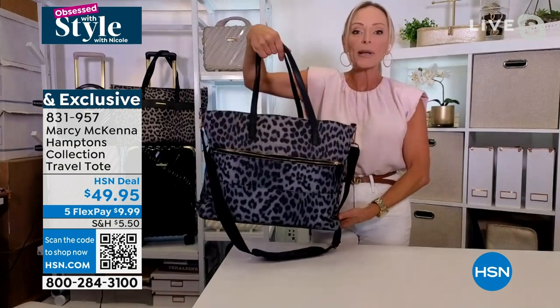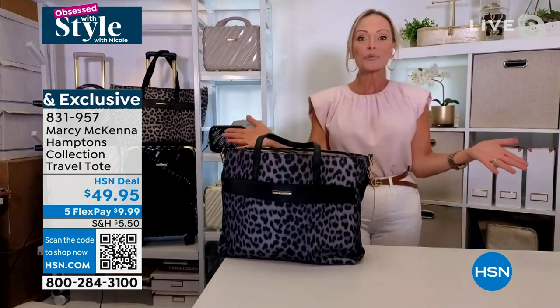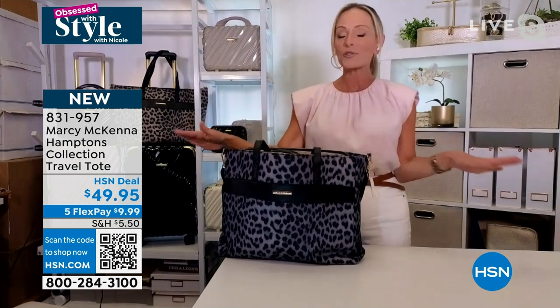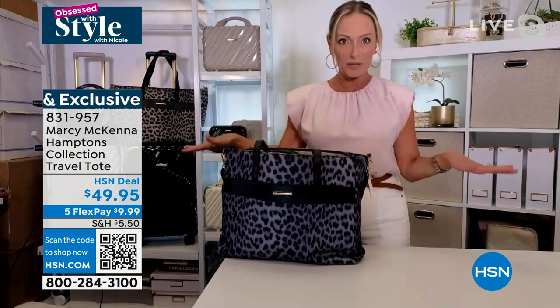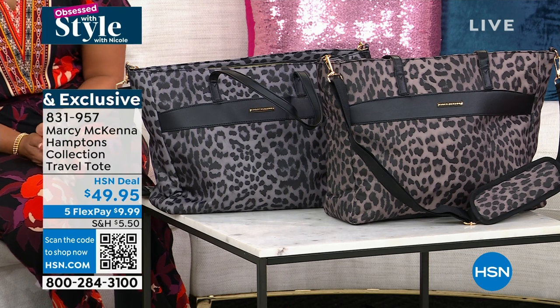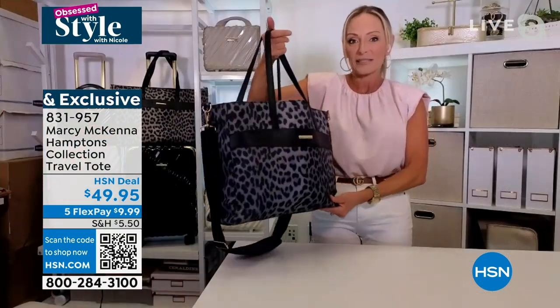And yes, this is my brand new travel tote. I have to tell you, I am probably as excited about my travel tote as you are about your collection, because I do travel so much. I wanted to create the ultimate travel tote that would make it so seamless and easy when you're going through the airport, on the airplane, and when you get to your destination. It really becomes that every bag. I actually was just at HSN and I traveled with it. It was amazing. So I want to take you on a little tour of it and tell you all the different ways that I use it.